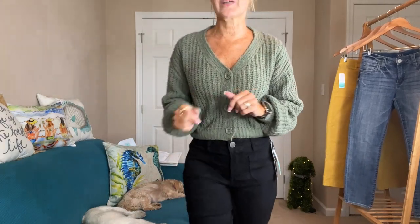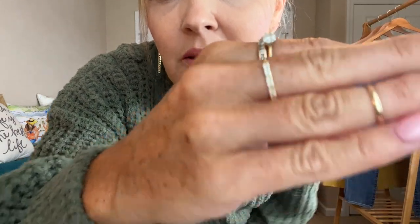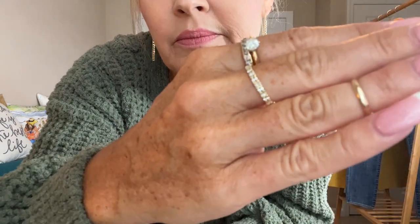And I am wearing the last pair of Ana Luisa earrings. This is the threader earrings, and I think they are so pretty. They went in so nicely. They have such a beautiful look to them. I still have on the ring. So there's a close-up look at that. I think that is so pretty.